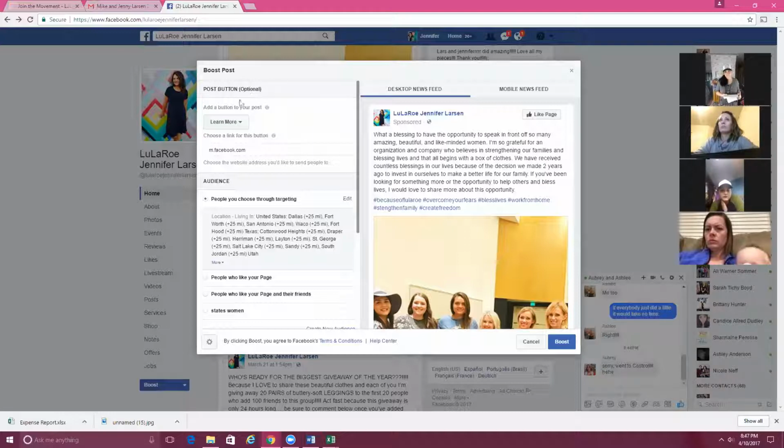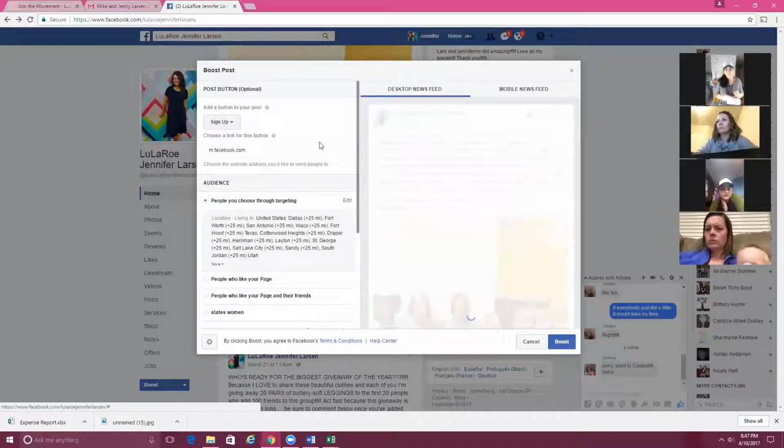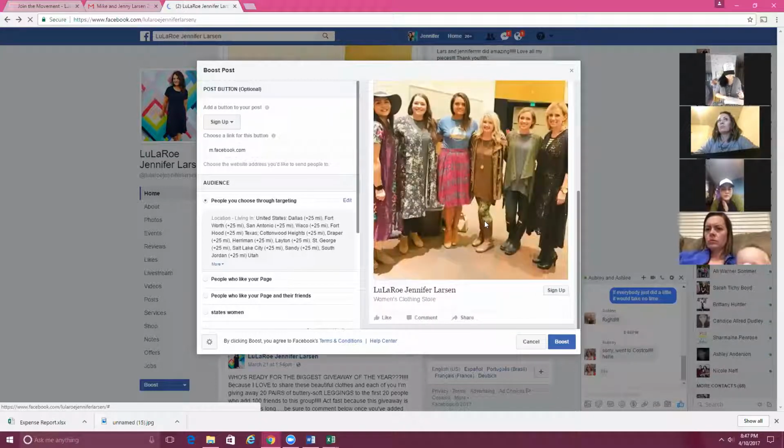One of the things that I think was more recently added is this option to add a button to your post, which I am super excited about because it directly links them to something specific. Let's say we want to share the opportunity for this post. So I'm going to add a sign up button to my post. It's going to add that button at the bottom here where they'll see it in their feed. It'll come up and they can click on that sign up button.